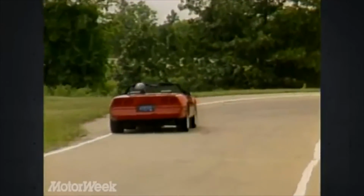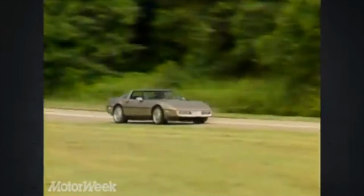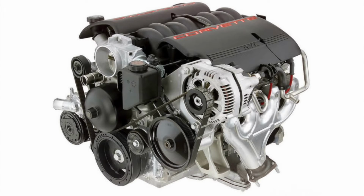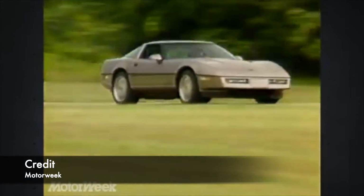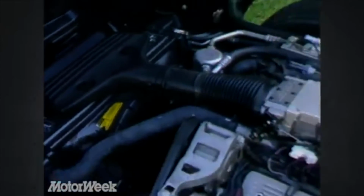But the real turning point came in 1997 with the introduction of the LS1 engine, the first of the Gen 3 small blocks. The LS series took the small block's legendary versatility and adaptability to a new level, making it a favorite in both OEM and aftermarket applications.